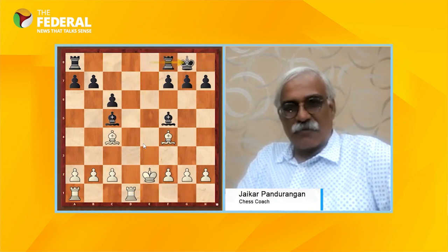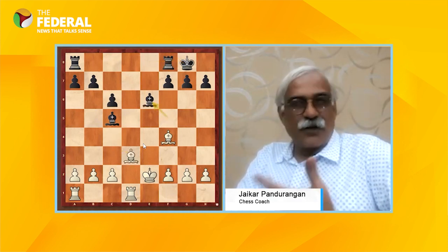Praggnanandhaa did not give Carlsen any chance to complicate things, and with pieces getting exchanged at a much faster rate, there wasn't much excitement like yesterday's game. It ended in a tame draw with pieces getting exchanged and symmetry being the other aspect.